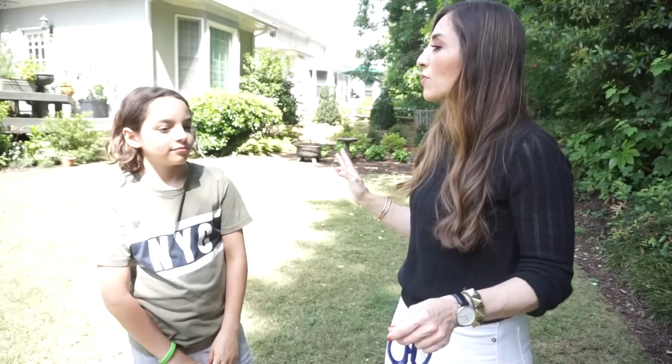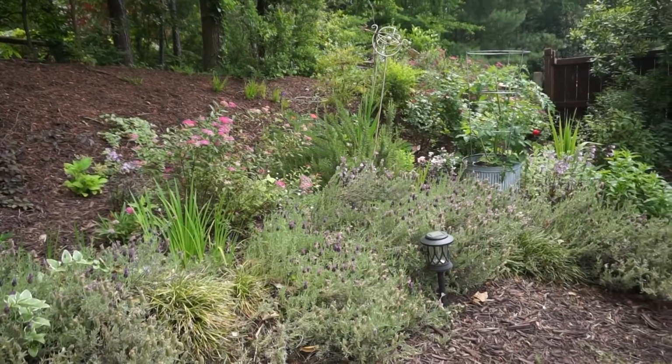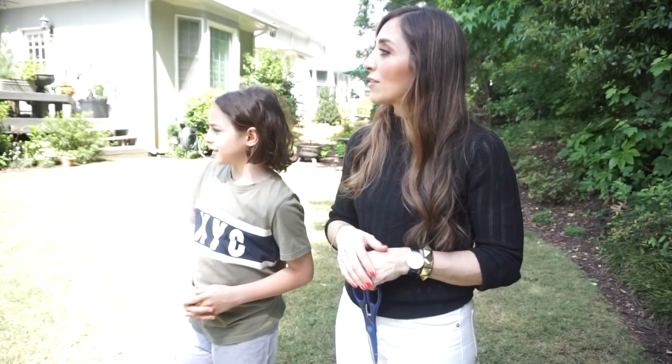But let's show them. What do you think is the favorite part that we should show them first back here? Probably like the fence part. Okay, we're gonna show you the garden back here, which is the area that we try to do. Oh, there's a dragonfly. Okay, so we're gonna show you right behind you because this is the area that we thought, oh, we're gonna do like an English garden. We want a cutting garden, and we'll show you what we've done so far.